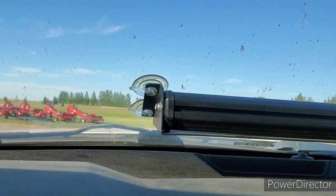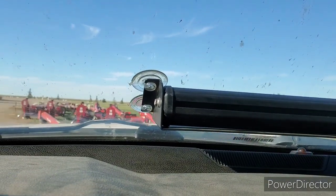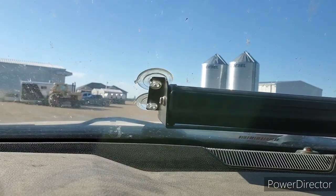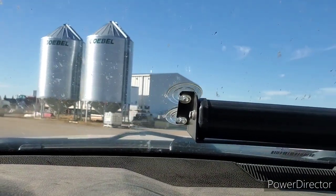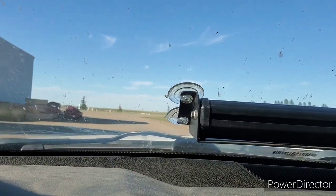He just goes and goes and goes. This is one long mother of an auger, let me tell you. It's the biggest one I've ever towed, and we got to do 2 of these today. One to Foam Lake. We're currently at the setup yard in Sedley, Saskatchewan. And to Foam Lake is just over 200K one way.